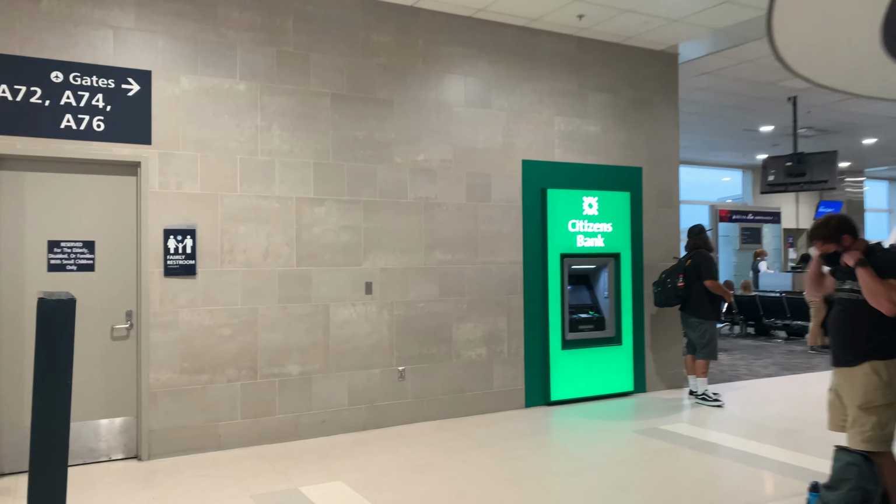Okay. Chick-fil-A, no milkshakes. So we're gonna have to see what we can find. But I'm gonna look for gate 72 really quick. I think it's right over here.